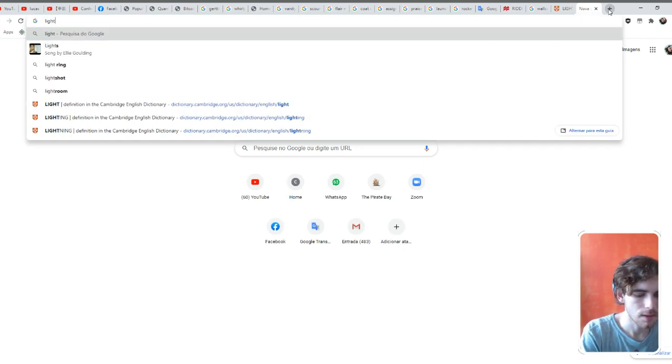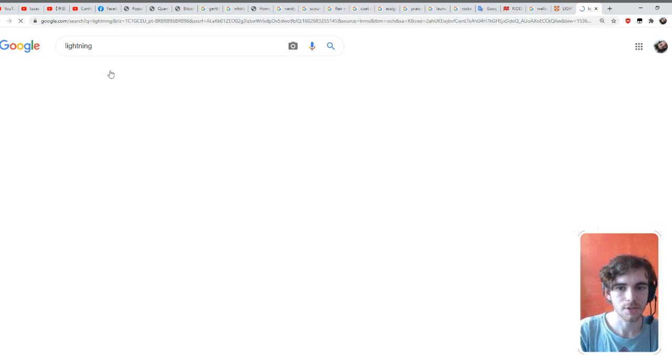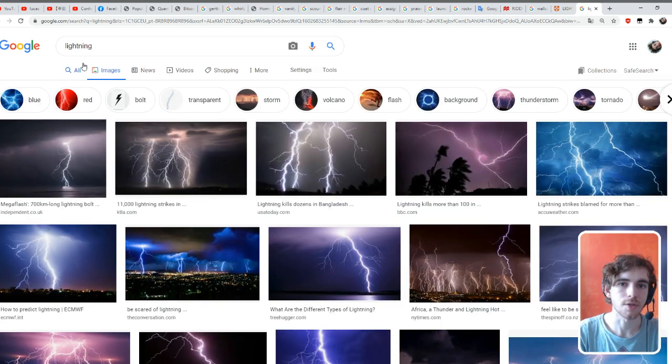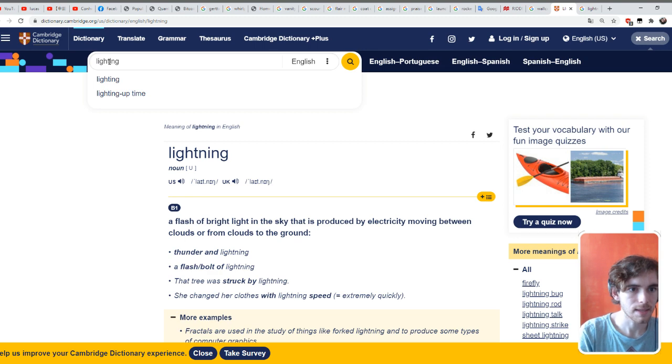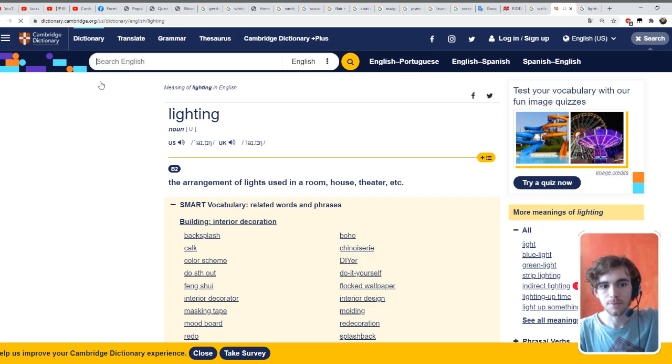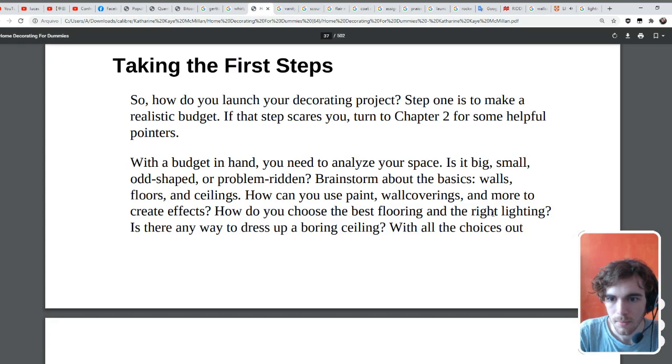Vamos ver aqui. Let's check Google. Let's see some image, and here it is, the image, right? So try not to confuse one another. In this case, lightning is what you're seeing here, and without this N here, it means a iluminação da casa. Alright? Lighting, that's what he's talking about here.